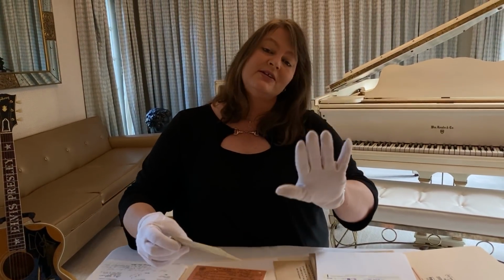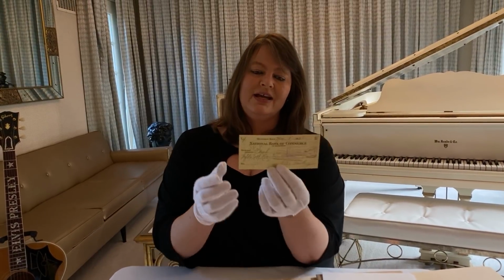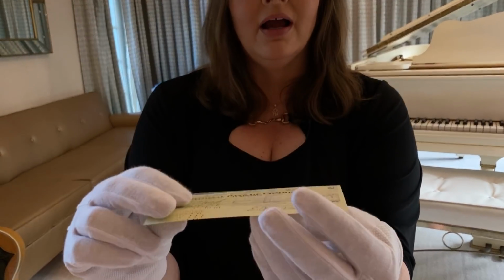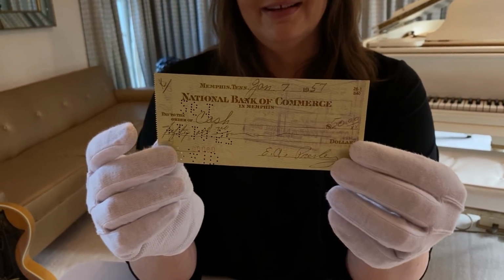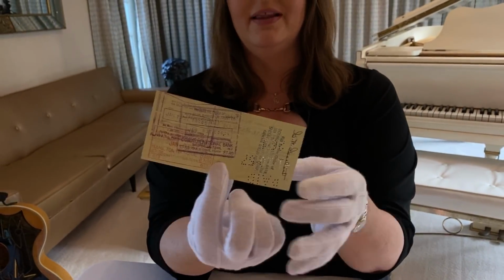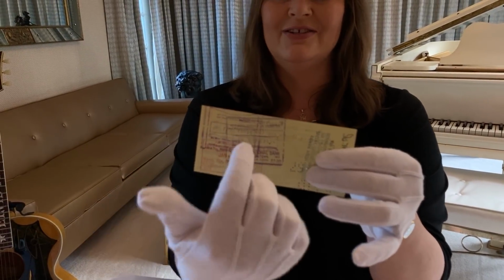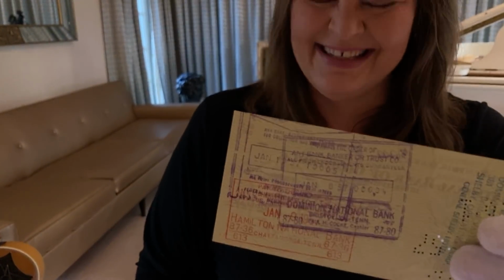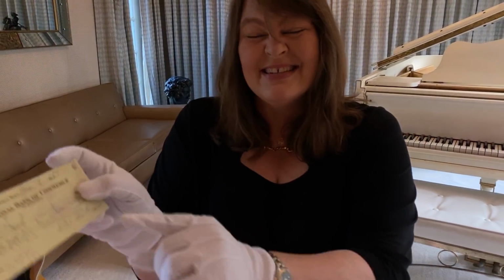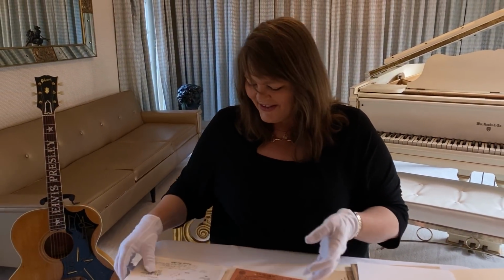Oh, Elvis was on his way home from the Ed Sullivan Show on a train, and he cashed a check in Shelbyville for $50. Needed some money in his pocket on his way home. So I thought that was kind of cool. What's really cool on the back is you can see all the stamps of all the places the check got routed before it got to Memphis. So that's a lot of banks it went through. And it also is signed by Elvis, which is also really cool.